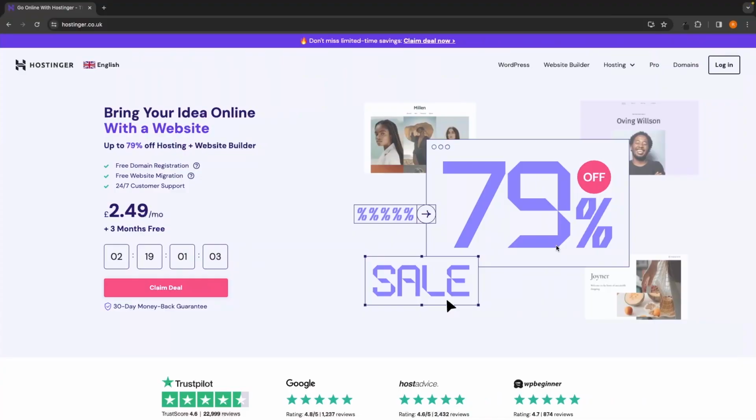Okay, so to get started, we want to come over to Hostinger right here. Out of all of the hosting providers that I have tried, Hostinger is just the best in terms of reliability, speed, and price. So this is the one that I would personally go for.